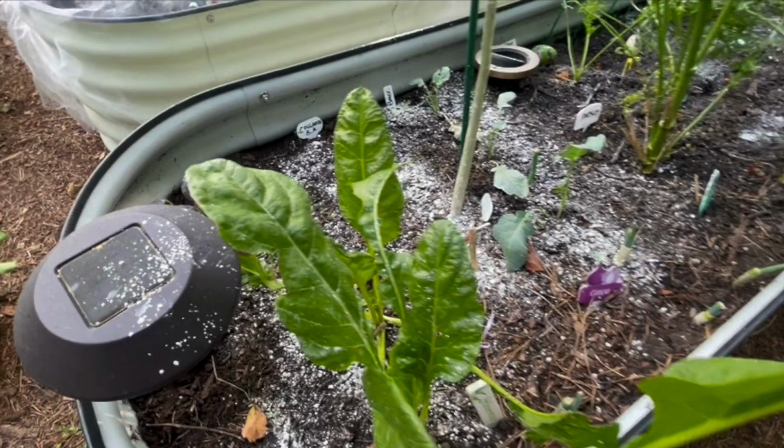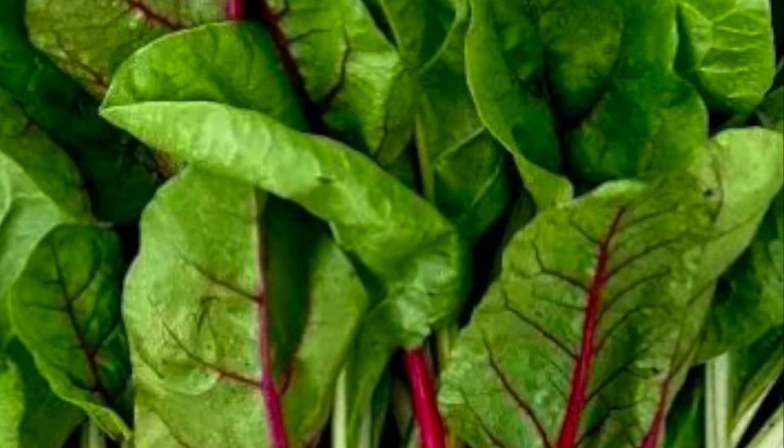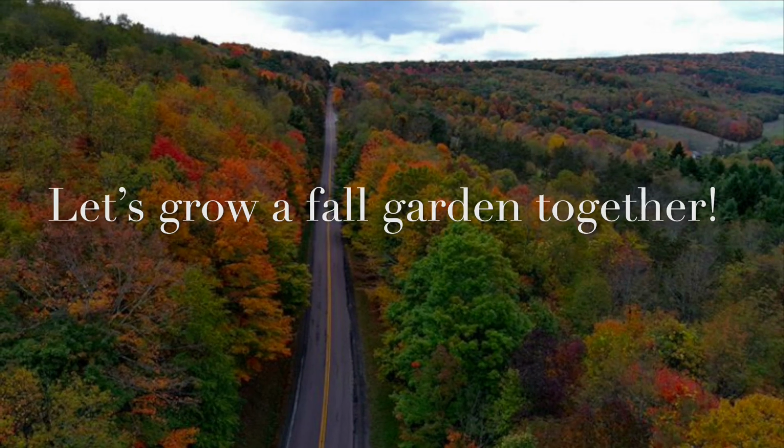This plant grows all year round and tolerates heat better than any other greens I know, and even sweeter after a touch of frost. Let me know in the comments if you're growing a fall garden. And tell us what you're planting.